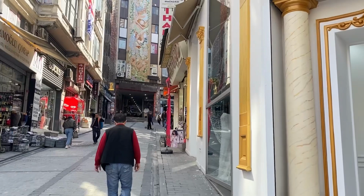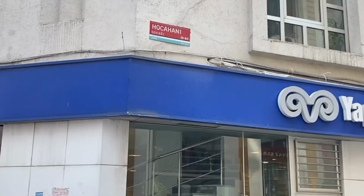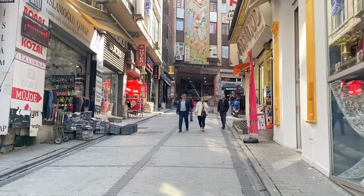Oh, okay, so that's the name of the street. You can take a screenshot, so when you come visit here, you just put it on Google Maps, it will bring you right here. It's called Hocahan Sokak. So let me walk you to the first shop.